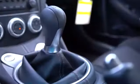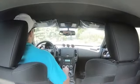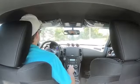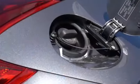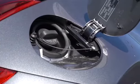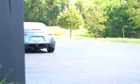Power, of course, sent to the rear wheels through your choice of either a 6-speed manual, which comes standard, that is the one we have today, or a 7-speed automatic, giving you a 0 to 60 time of approximately 5 seconds flat. Top speed comes in at 155 miles per hour, and MPG numbers come in at 17 in the city, 26 highway for the manual, 19 city, 26 highway for the automatic. And either way, this one will take premium unleaded fuel.